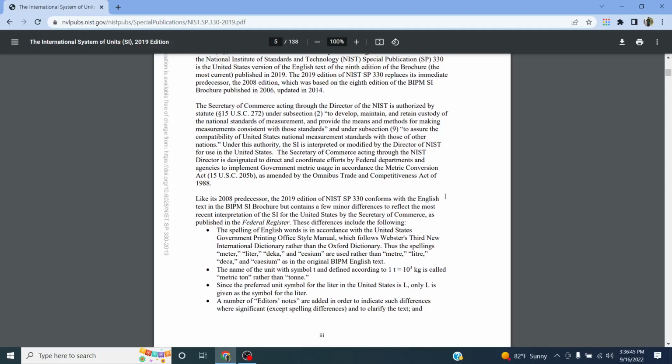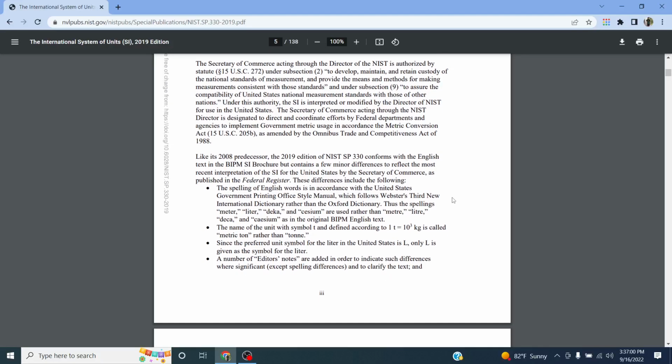Like its 2008 predecessor, the 2019 edition of NIST SP 330 conforms with the English text in the BIPM SI Brochure, but contains a few minor differences to reflect the most recent interpretation of the SI for the United States by the Secretary of Commerce, as published in the Federal Register. These differences include the following. The spelling of English words is in accordance with the United States Government Printing Office Style Manual, which follows Webster's Third New International Dictionary rather than the Oxford Dictionary.